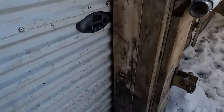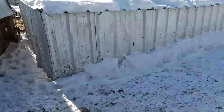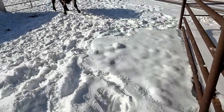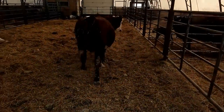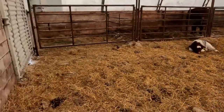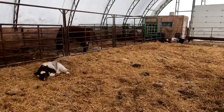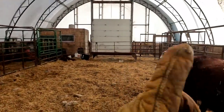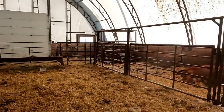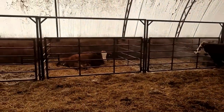Okay, Rob is all done feeding. Let's go in, sweetie. Come on. Yeah, so now I've got three on the go. Pretty sure she's calving. She is calving. And well, the feet are out on that one. She's just about done. Well, her feet are there.